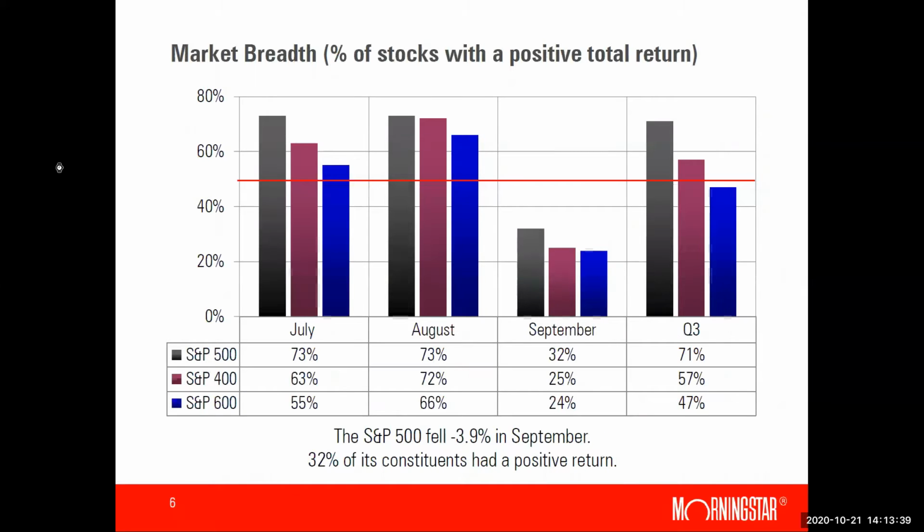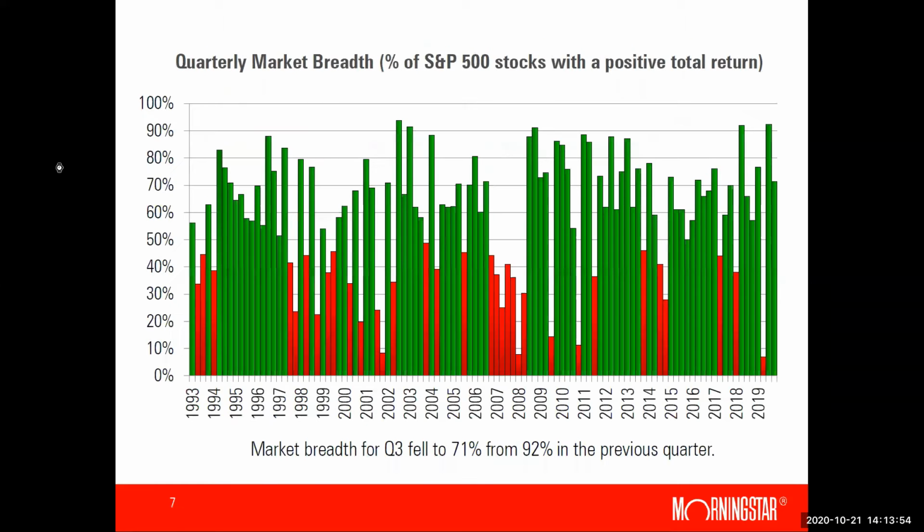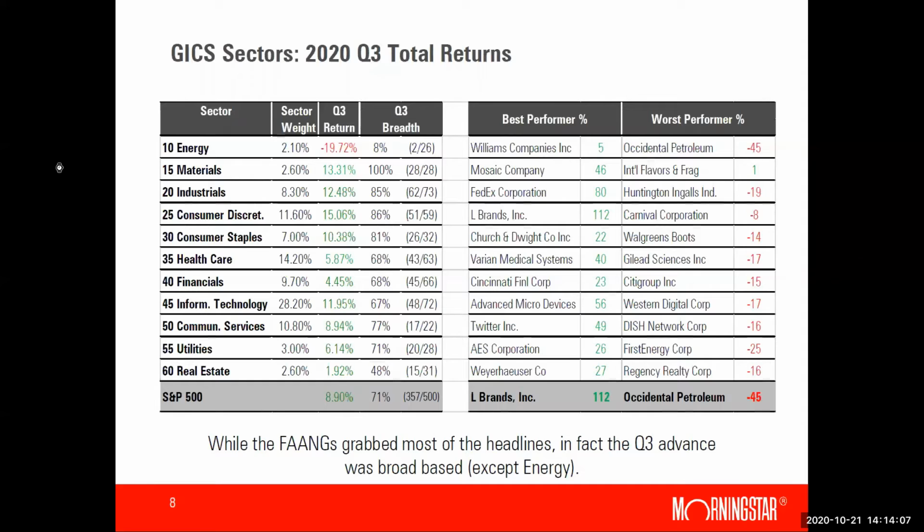Market breadth across the S&P 500 was great for the quarter at 71%, and then just slightly under half of the S&P 600 with a 47% market breadth. So in Q3, market breadth fell from 92% in the previous quarter to 71%. And looking at that from a sector perspective, it definitely was a broad-based market performance across sectors, with energy just not participating, down almost 20% for the quarter, and only posting an 8% market breadth.